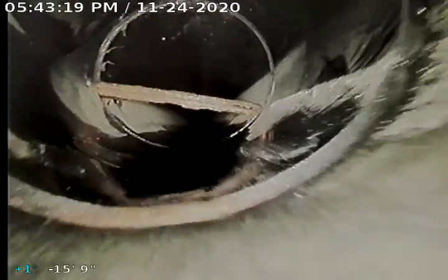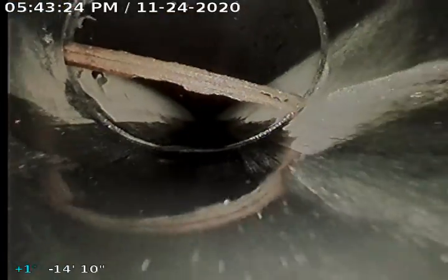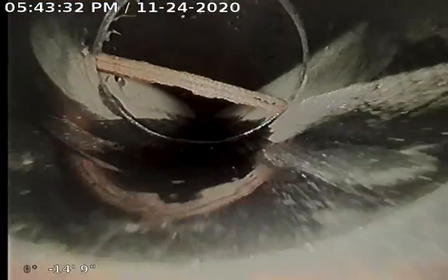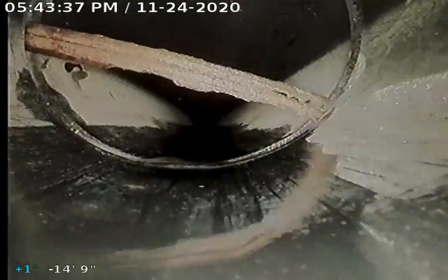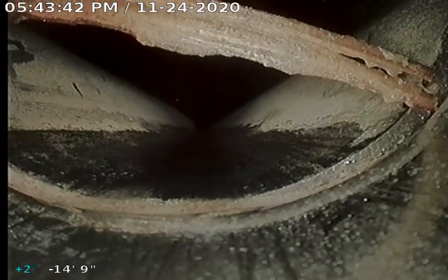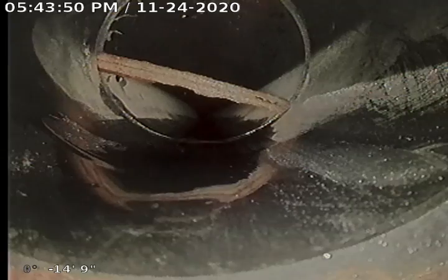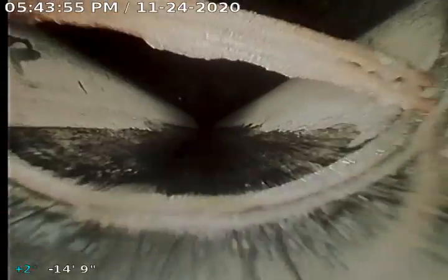Now the bathroom, okay, well, looks like we've got some kind of construction debris or something in the line right there. So I don't know what that is. It could be a piece of wood. It could be anything. We just don't know. So we've got this stuck in the pipe right here. Looks like two pieces of something that were together across. So we're going to go ahead and take a quick photo of this, and we're going to go ahead and pause and locate to see where this is at on the property.